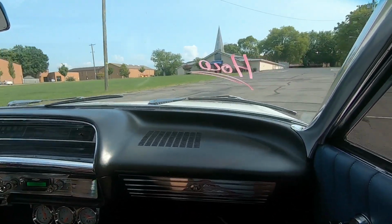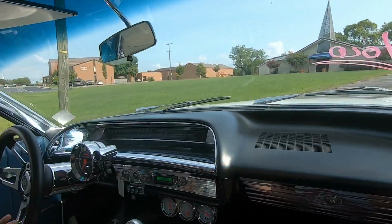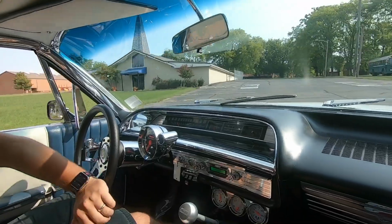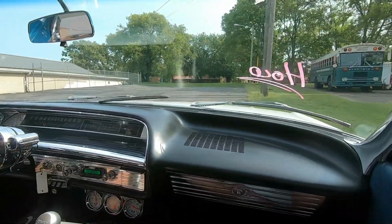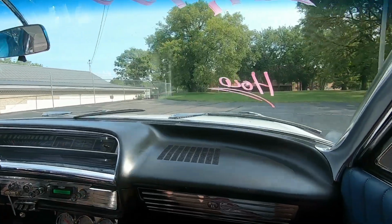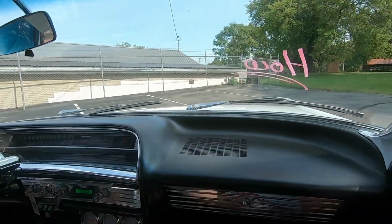This is how they ride out in LA, ain't it? Back and forth. Little tire chirp here and there. Oh, yeah. Let's get these shots.